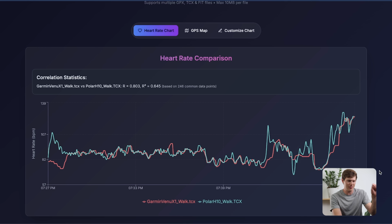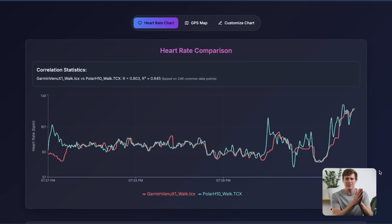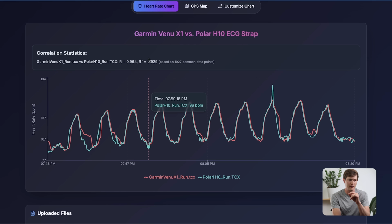Also, I'll be showing this map a lot more. I made this cool little website to compare files. So if you guys have a TCX, a GPX, or a .fit file, maybe I'll share a link to this, totally free. I just made this website for fun. And it's kind of a cool way to show how similar things are. Oh, also, I didn't even mention this. The R squared value is shown on the top here. So I calculated the R squared value, and you can see it's incredibly high. So very, very similar numbers on these two heart rate sensors.